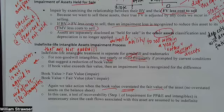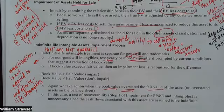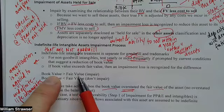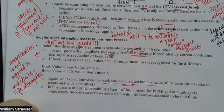So two differences from what we just looked at with the definite life PP&E and the, did I say indefinite life? I did. With the definite life PP&E and with the definite life intangibles, we got to look at it every year and perhaps more frequently if prompted by economic conditions, these changes in circumstances. And in this case, we don't need the recoverability. We go straight to just comparing the book value and the fair value of the asset. But the relationship is still the same. We still want to impair when our book value is greater than what we could sell it for.